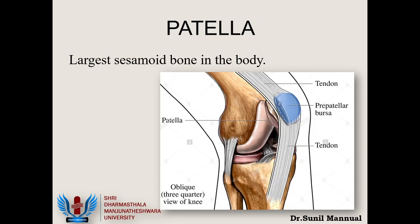A sesamoid is nothing but a calcification within the tendon of any muscle. So within the tendon of any muscle, if you have a localized area of calcification, that localized area of calcification is called a sesamoid. So we have a few sesamoids in the body. However, the largest sesamoid in the body is the patella. So this patella becomes a sesamoid.